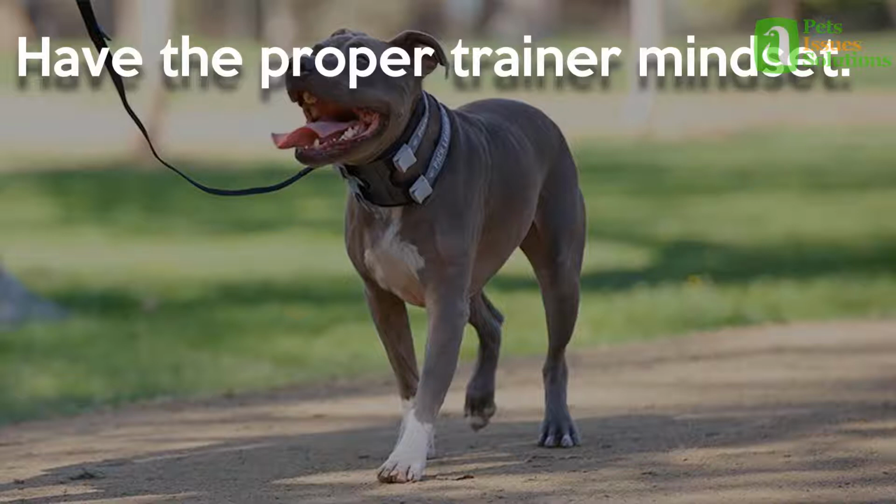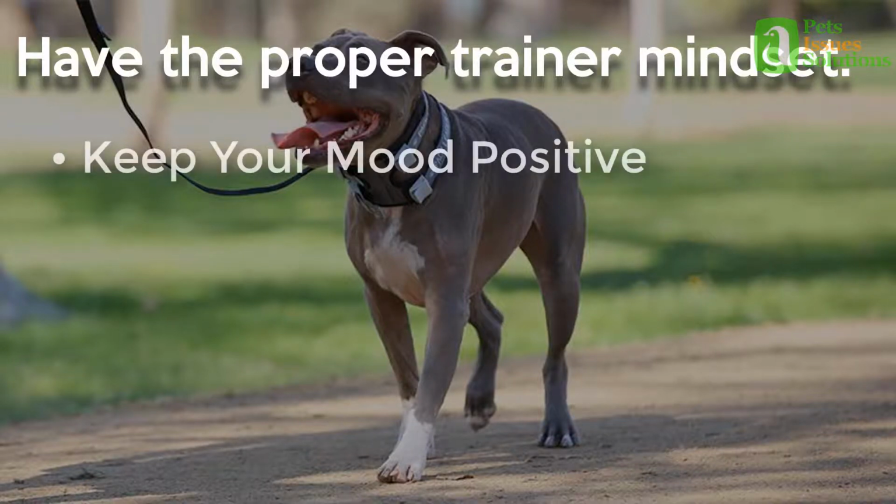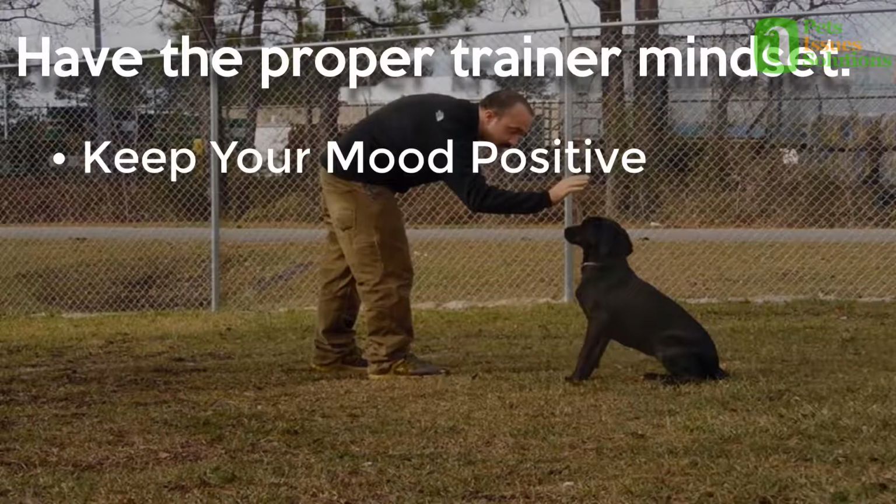But for positive training, keep in mind, your mood will be picked up by your dog. If you go into training in a funk, or feeling frustrated or angry, likely your pup will feel this too. Although consistency is important, it may be better to skip training that day rather than get negative emotions into the mix.